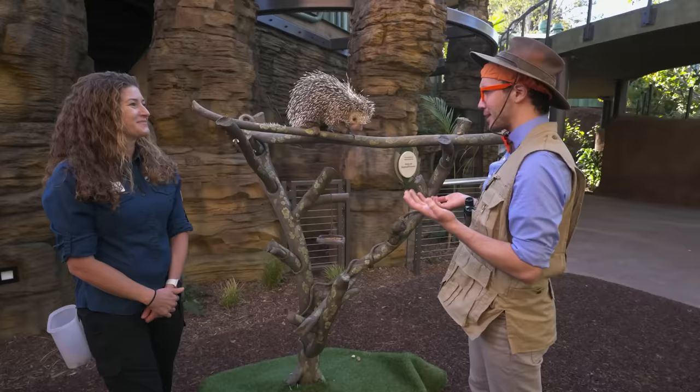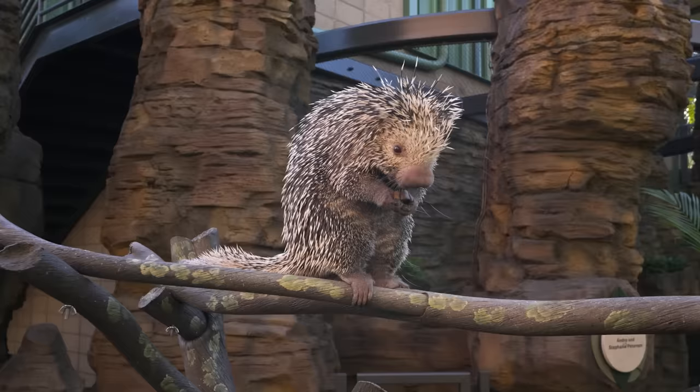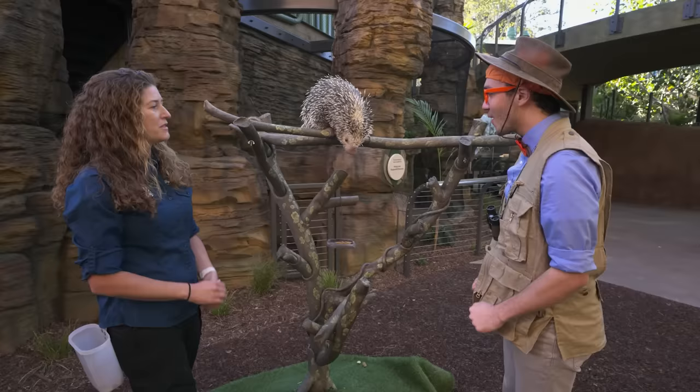Oh, you see, Isana has a really big nose. Can she smell really well? She can smell really well. That's what she's gonna use to find all of her food in the rainforest. Oh, that's so cool. Hello, you are so cute.